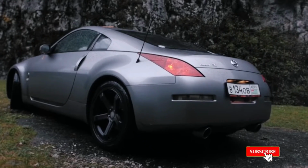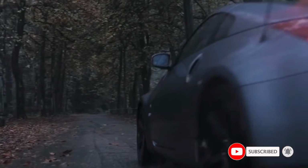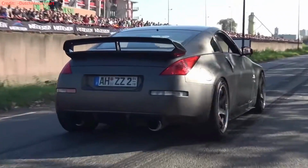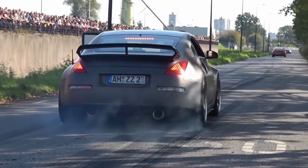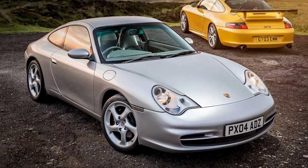You know what are getting cheap? Nissan 350Zs are getting cheap, which is awesome because for very little cash, you can pick up a rear-wheel drive sports car that pushes out 287 ponies. And I think the engine sounds absolutely intoxicating. So get this, back in 2002, the 350Z was only a couple of horses shy of the legendary Porsche 911, the 996 to be exact.